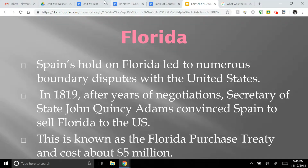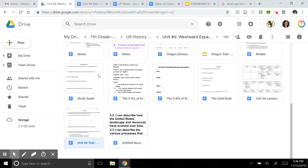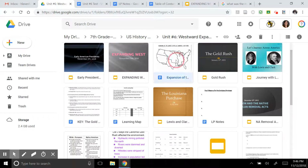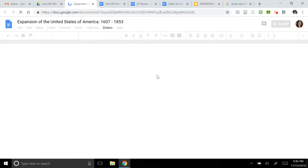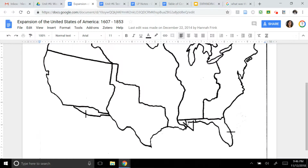Now on your map, I know I have to open the map up real quick. I know Florida is broken down into 2 or 3 pieces. I'm just going to have you color the whole piece, if that's okay with you. Don't worry about these pieces here. Just color all of Florida.